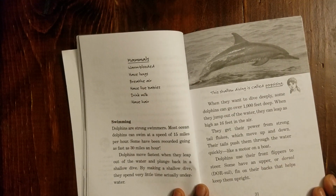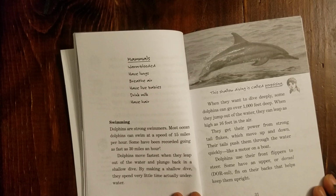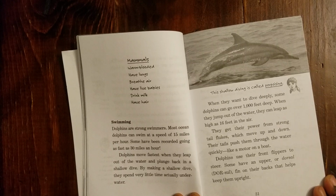Mammals: they are warm-blooded, they have lungs, they breathe air, they have live babies, they drink milk, and they have hair. Swimming. Dolphins are strong swimmers. Most ocean dolphins can swim at a speed of 15 miles per hour. Some have been recorded going as fast as 30 miles an hour.